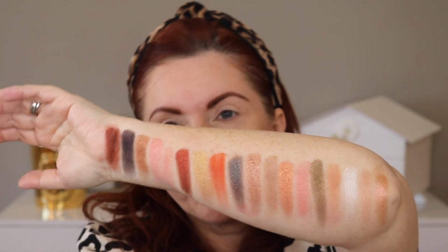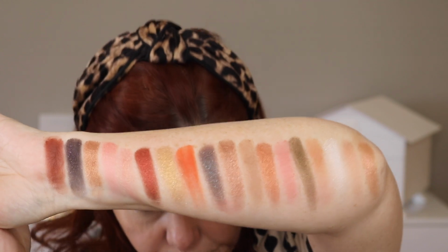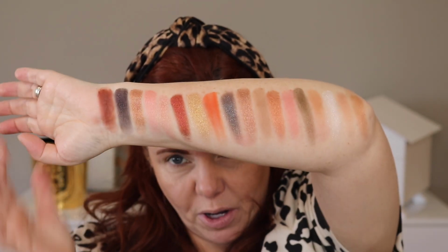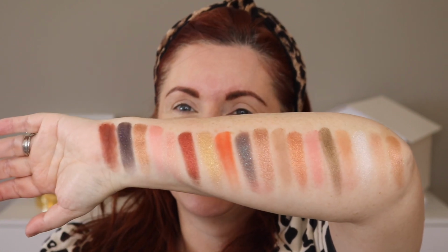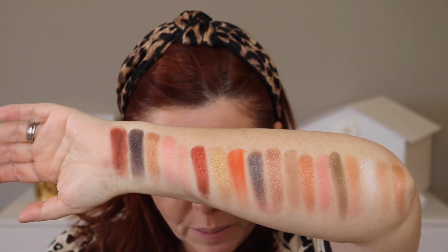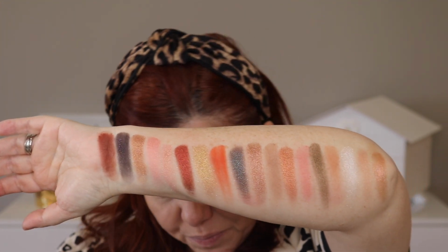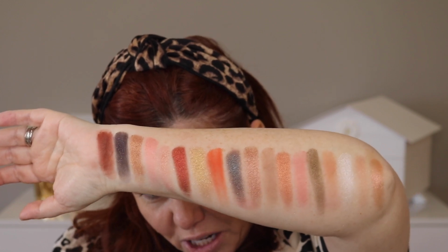All right, those are all 18 shades. Really beautiful. It's gonna be hard for me to decide. I can't use 18 shades on my eyes. That's just not gonna work. Yeah, I know which ones I'm drawn to, but I wanna try to show you a different color story than everyone does. I bet you a lot of people choose this one because it's just so unique.